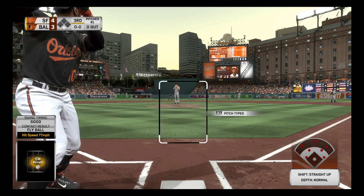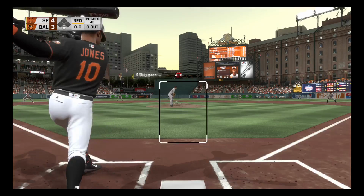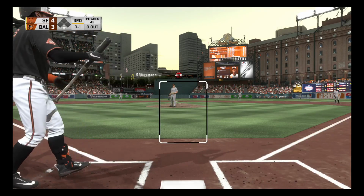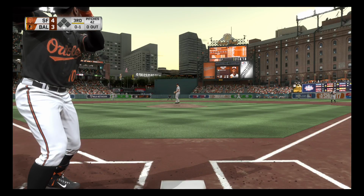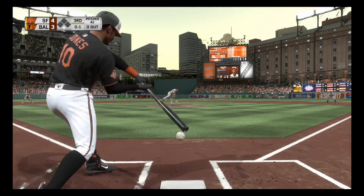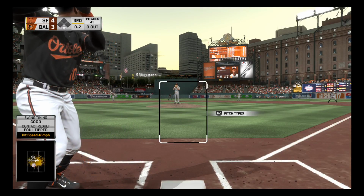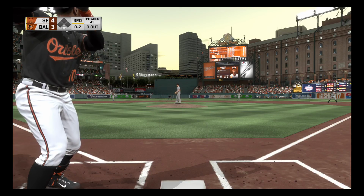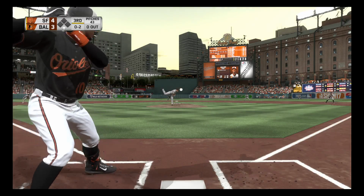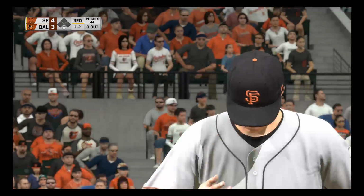Leading off for the Orioles, center fielder. First pitch of the at-bat. Sends that one out of play for strike one. And now a pitch on the way. Chopped foul at the plate here, and it's 0-2. Into the windup. Here comes the 0-2 pitch. Not a bad pitch there with 2 strikes, but it misses 1-2.